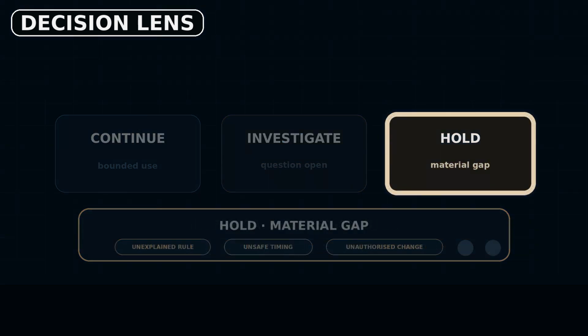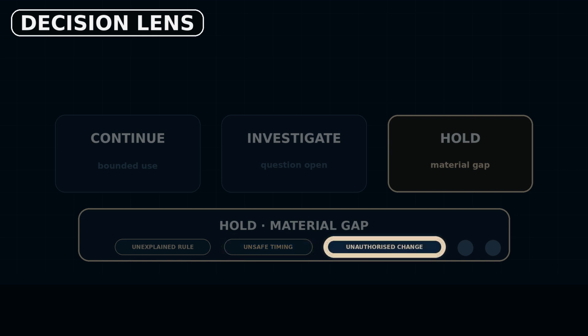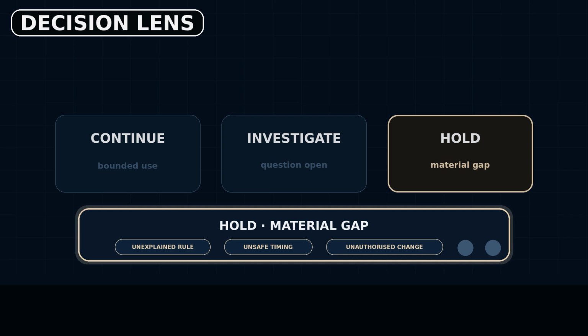Hold when a gap could reverse the decision, when nobody can explain a material rule, when a required input is outside its safe timing window, or when an unauthorized change has altered the logic. Holding is not failure. It protects budget and operational capacity until the workbook is safe enough for this promotion decision.